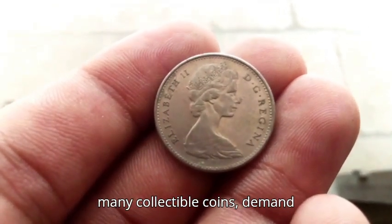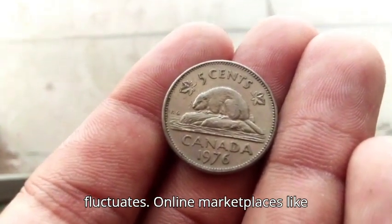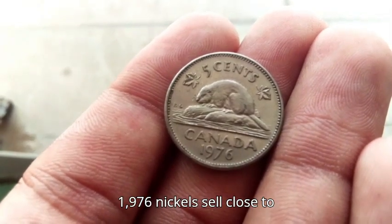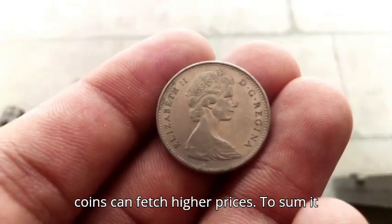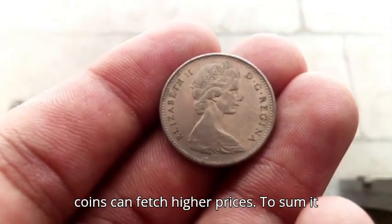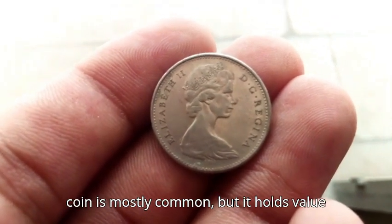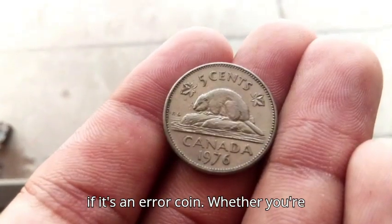So, what's the current market like for this coin? Well, like many collectible coins, demand fluctuates. Online marketplaces like eBay show that average circulated 1976 nickels sell close to face value, while uncirculated or error coins can fetch higher prices. To sum it up, the 1976 Canadian 5-cent coin is mostly common, but it holds value for collectors if in great condition or if it's an error coin.